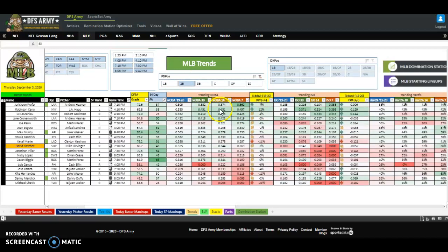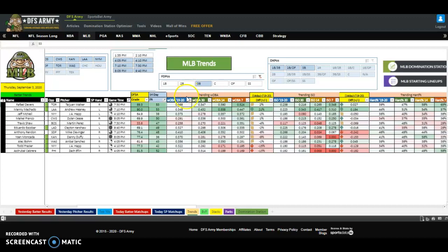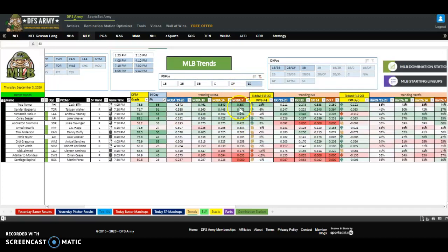If I come over to second base, I can see that Profar is hot. Well, duh, he had a good night the other night. But now, that would be one that I might boost as a second baseman. I didn't on the W score matchups, but I might just on the fact that he's swinging a hot bat right now. Same with third base. I jump up to like a Devers and probably nobody else. Shortstop, Trea Turner, probably nobody else.